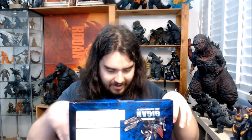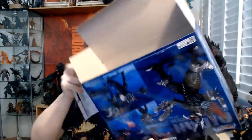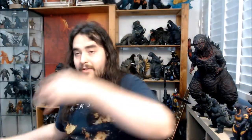There we go. Not the most seamless unboxing there, but it'll do. And here it is. I have had this figure before, so for the most part, I know what to expect. We've got instructions in here as well. Smells very plasticky, very like brand new Monster Arts, which is great, because I've now got this mental connection with that plasticky smell that it just means goodness and good things are coming. So we've got our instructions.